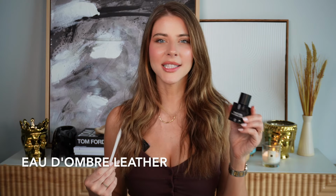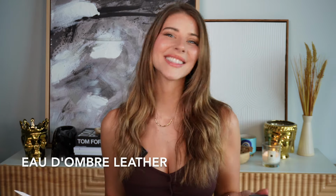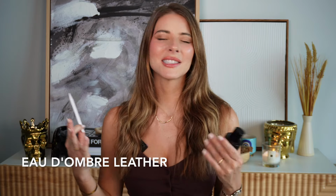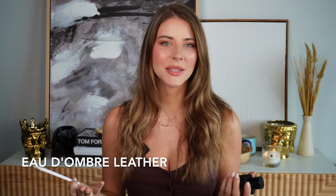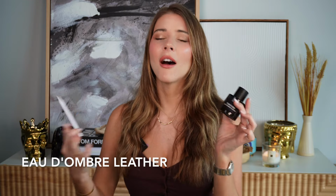But what they gave us is actually, in my opinion, the perfect fall and winter scent. The spices in this, it's very cozy. It smells like Christmas and just so welcoming and inviting. I love this scent profile.